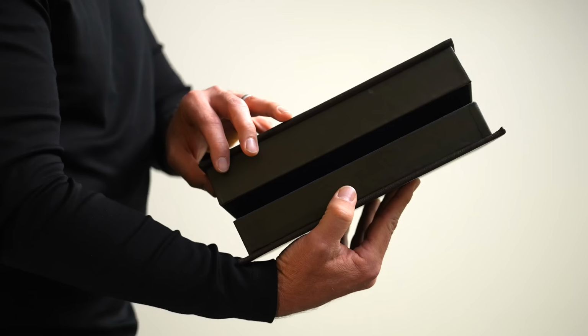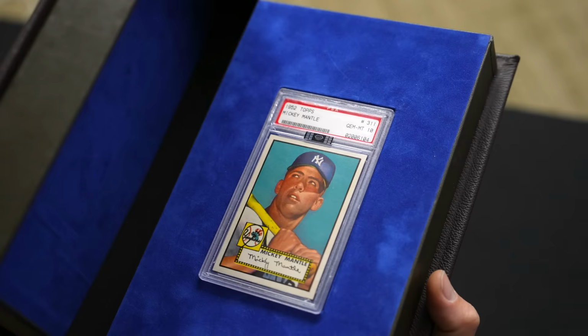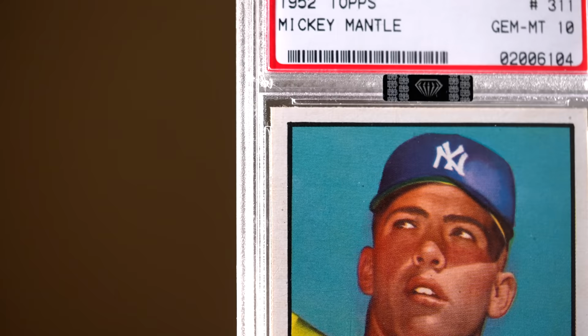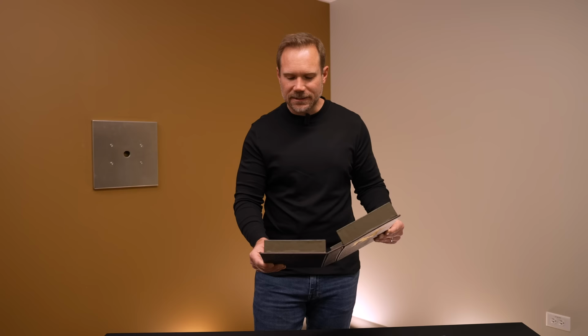Wow. Holding the most valuable trading card in the world. The thing that strikes me the most about it is just the fact that it looks like a brand new card. The colors are so vibrant. How was this card preserved so well for 71 years that we can be sitting here looking at it, and today it's as perfect as it was 71 years ago?